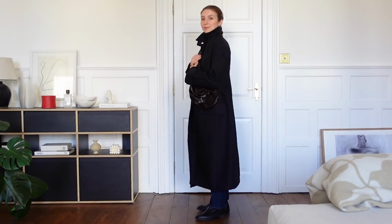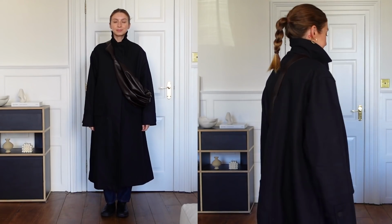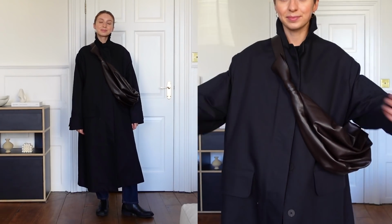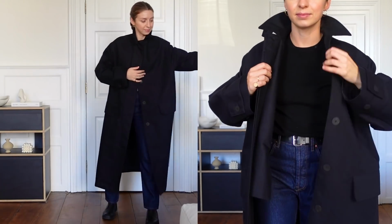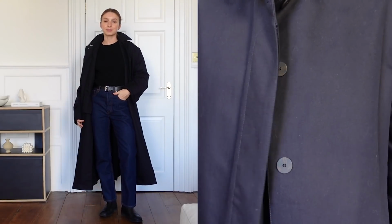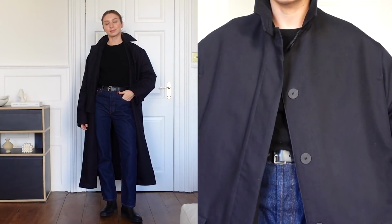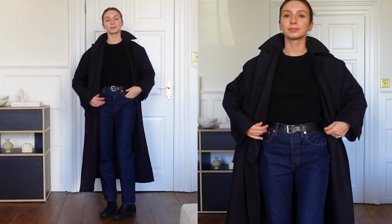But the devil, I think, is in the detail here and the choice of classic pieces altogether. So the trench is from Studio Nicholson. It's very oversized, which is the nature of the brand. I absolutely love it. I love how boxy it is. It's this really heavyweight cotton twill. So although at first glance it doesn't look like it would be warm, it really is. Oh, and it's navy, just in case you can't really tell on the screen. Underneath, for additional warmth, I have picked two very classic items.